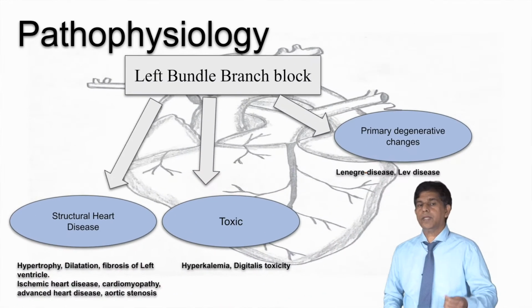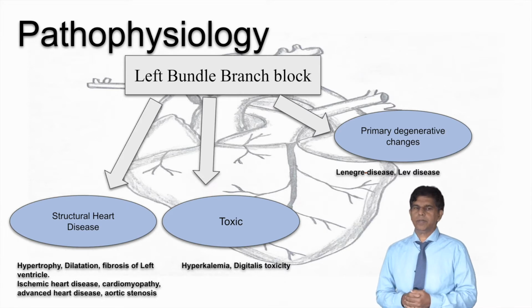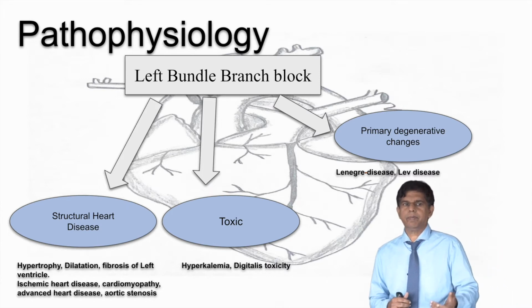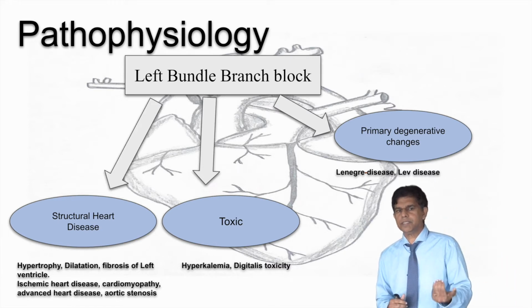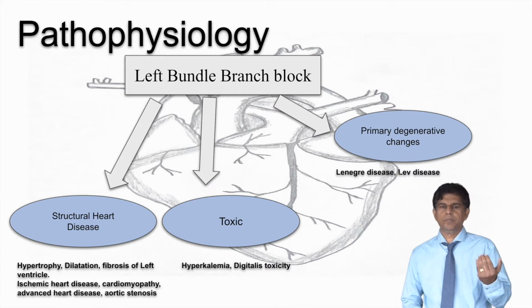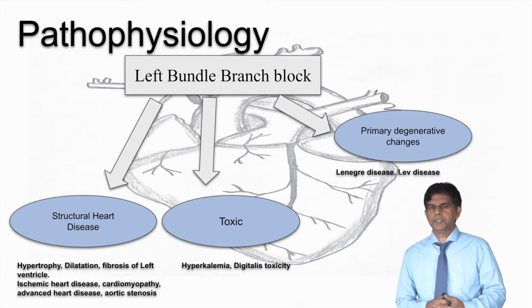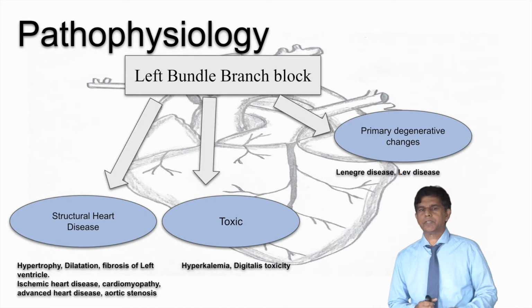Okay. Now let's look at the pathophysiology. We're going to look at what the main causes are of left bundle branch block. Number one, you have structural heart disease, so it's very important to get an echocardiogram: hypertrophy, dilatation, fibrosis of the left ventricle, ischemic heart disease, cardiomyopathy, advanced heart disease, and aortic stenosis. It can also be caused by toxic substances and situations like hyperkalemia and digitalis toxicity. When you look at the primary degenerative changes, you've got Lenegre disease, which is a degenerative disease of the conduction system, and Lev disease, with sclerosis and calcification of the cardiac skeleton.